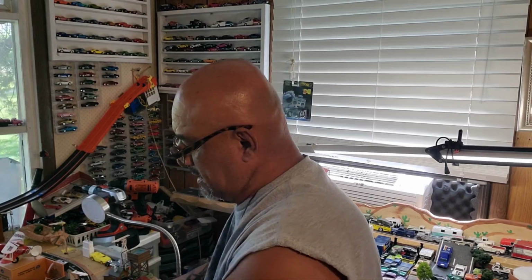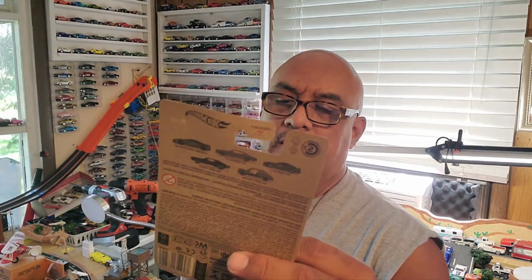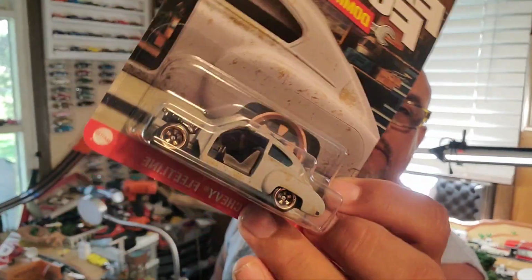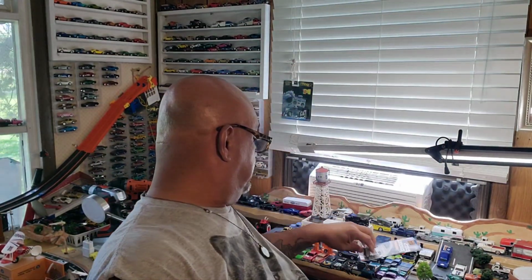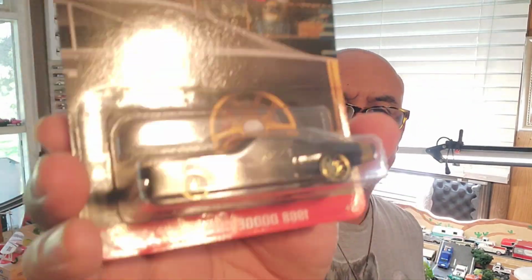And I did pick up another one of these 50 Chevy Fleetline for the junkyard once I get it going. So I'll be throwing that. This is my second one. And then I did find the 68 Dodge Charger.